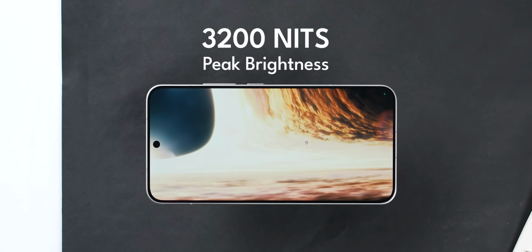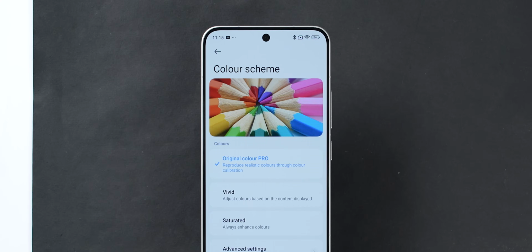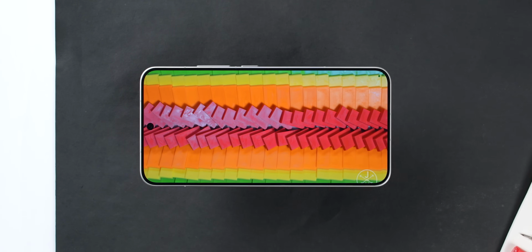And considering that the local peak brightness of the panel in a 1% window, I'm guessing, is about 3200 nits when you're watching HDR content, it also gets very bright indoors. Plus, within the settings, you get the original Pro Color mode, which actually ensures that your colors look close to accurate, if not entirely accurate.